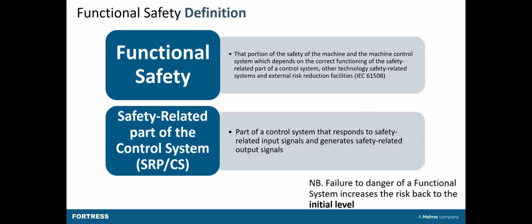So functional safety is the portion of the safety of the machine and the machine control system which depends on the correct functioning of the safety related parts of the control system. And safety related parts of the control system, which I will shorten to SRPCS throughout this, so that I don't lose all function of my words. So it's the part of the control system that is safety related.